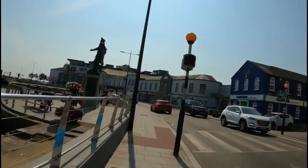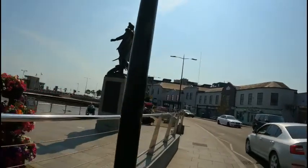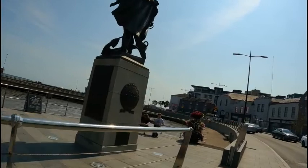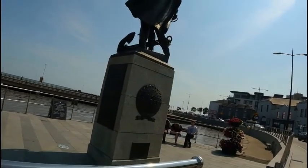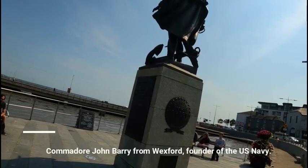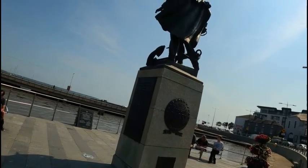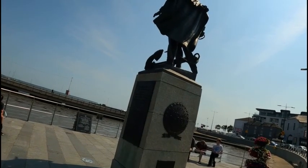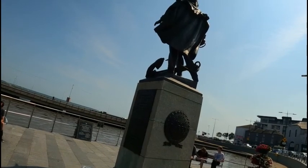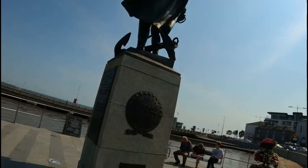So here we're coming to the Commodore John Barry Monument. This was presented in 1956, made by Wheeler Williams of Chicago. It was presented to the people of Ireland by the U.S. in commemoration of John Barry, from 1745 to 1803, and his outstanding contribution to the naval annals of his adopted country. So he's basically known as the founder of the American Navy.